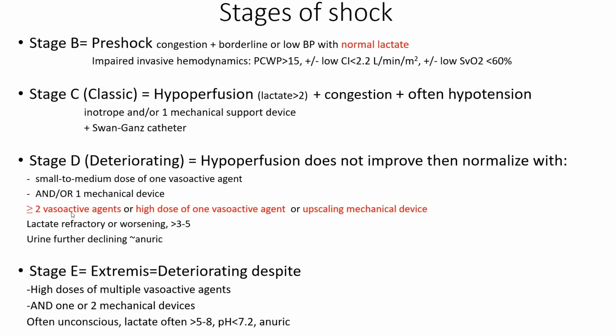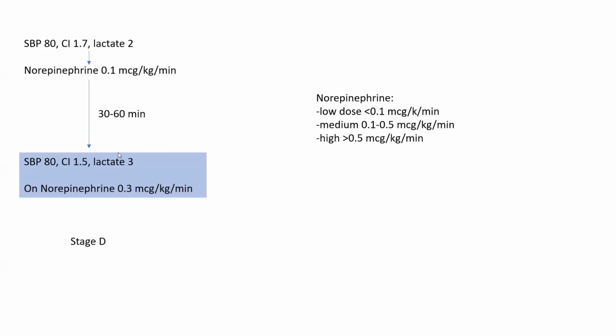Again, you see a patient with shock on multiple vasoactive agents or high dose of one agent or vasoactive agent and mechanical device. Those are probably stage D at this stage, but also account for the trajectory. And here is what I mean by trajectory. So take that patient in the blue box. He has a blood pressure of 80 and low cardiac index and high lactate on medium dose of norepinephrine. I would call this patient stage D.